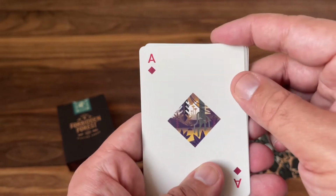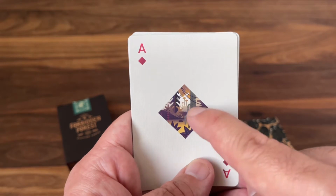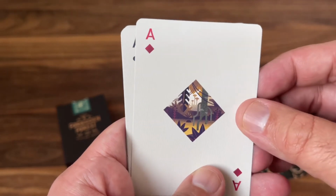And then as you turn to the diamonds, these are the jungle, and so you can see the jungle trees there. It has a much different color scheme here, a lot more bright reds and yellows that are brought to life.